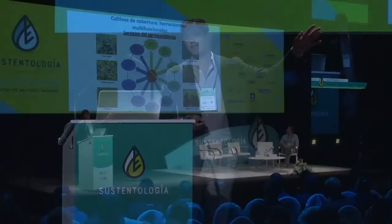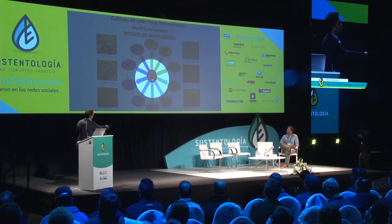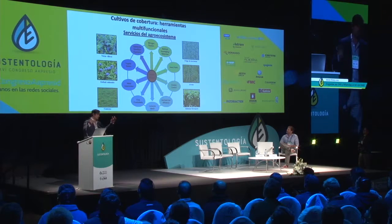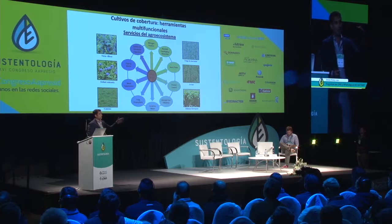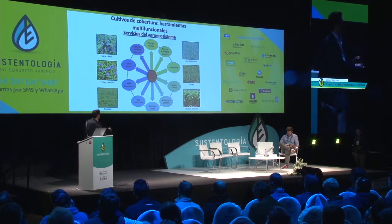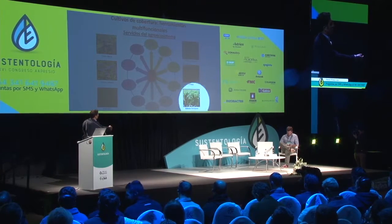So there are many benefits to cover crops, and this is just a theoretical schematic that suggests that maybe one cover crop can do everything. If these bars go all the way to the end, it makes it seem like one cover crop is the super cover crop and can do it all. But we know that's not the case, right? Not one cover crop can do everything. This is just theoretical, that these are the types of services that cover crops provide. And there are many different species of cover crops that we can be targeting to achieve those benefits.